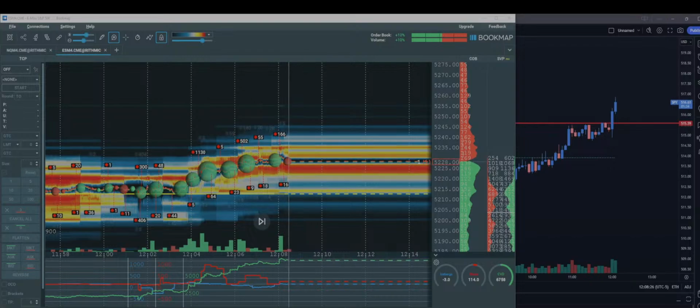What are the yields doing? Yields and bonds have not moved at all. NASDAQ still going 381.